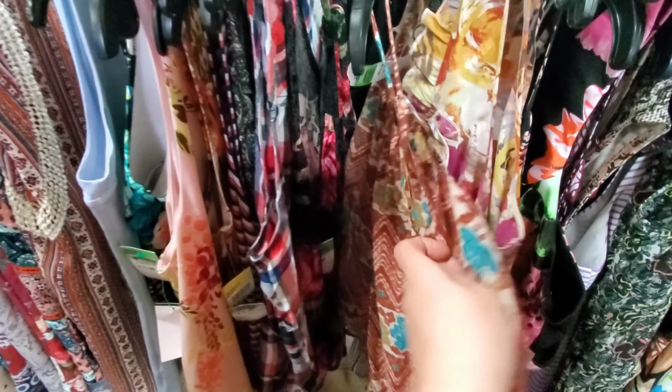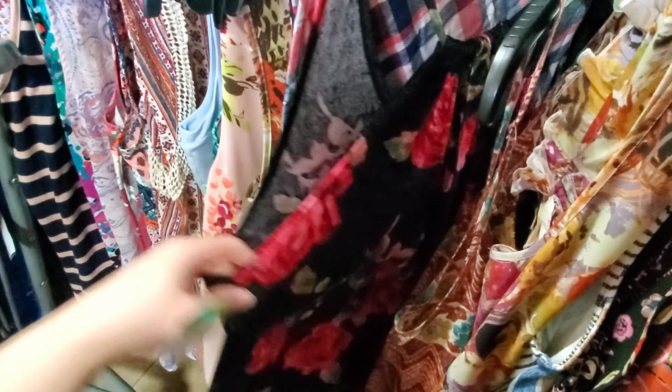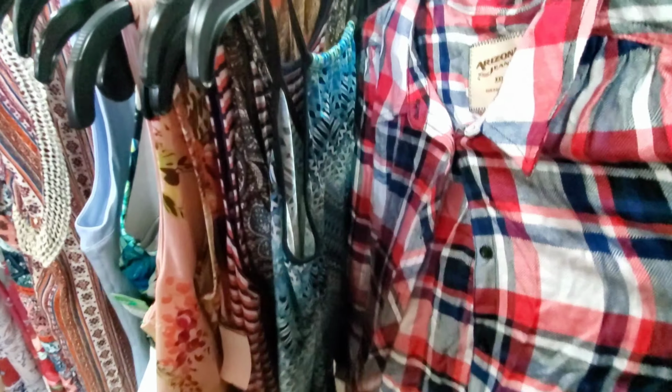I think this is skirts. I have some cute skirts. The linen skirts can do good in this season. And here I went to tops. Very pretty prints. I believe I picked up a few.